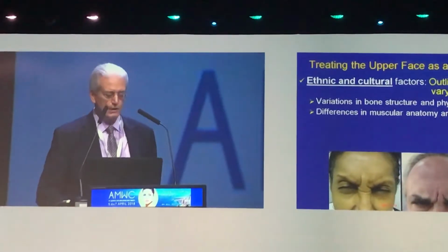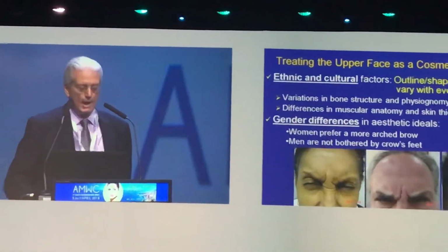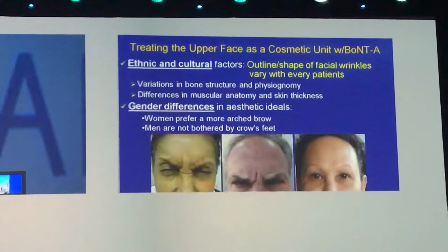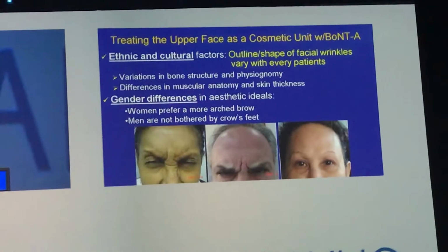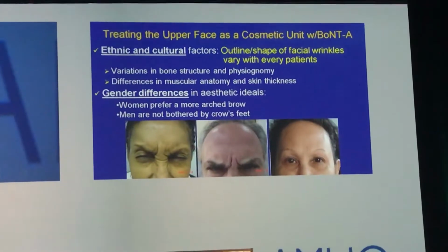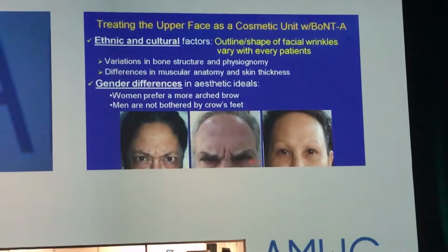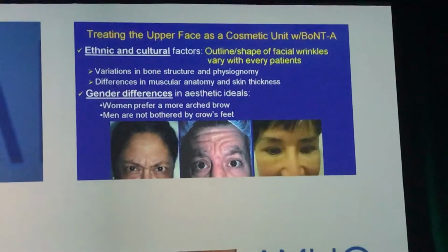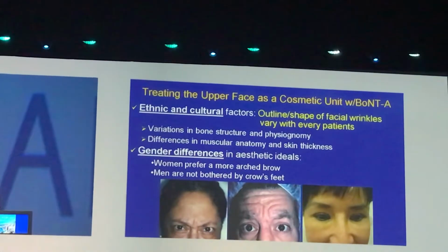Not every patient is alike. Not every patient is the same. And also, men and women are different. We should not inadvertently masculinize women, and we should not feminize men in our treatments. To give you an example, women prefer a more arched eyebrow. Men are not bothered by crow's feet, so if they have them, they don't really care. So you should look at the differences in the different races and the different genders of the patients that I just presented.